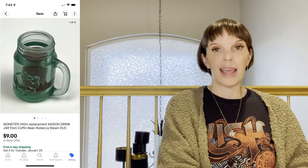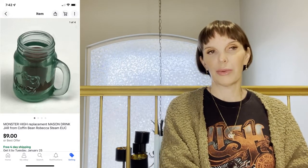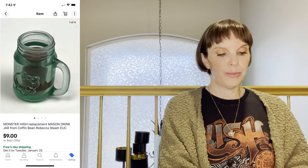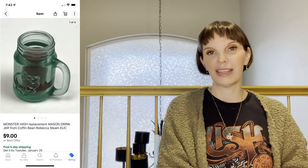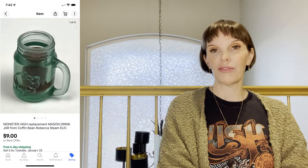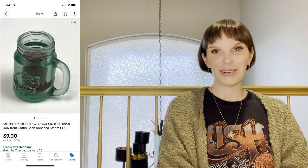Next item was a Monster High replacement. It was a little accessory that went with the doll. It was a mason drink jar that went with the doll Rebecca Steam, and it was this tiny little thing. It was like this big, and we found it in the Goodwill bins. So our cost of goods on that was 92 cents, and it sold on best offer for $9. It's a miracle that we found it in the bins, and it's a miracle that we made it home with it. But it sold really, really quickly because I'm sure everybody lost it.